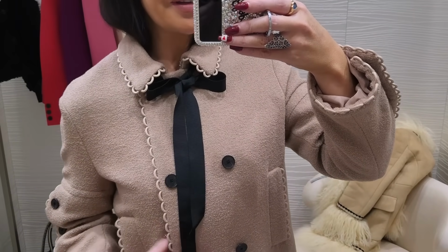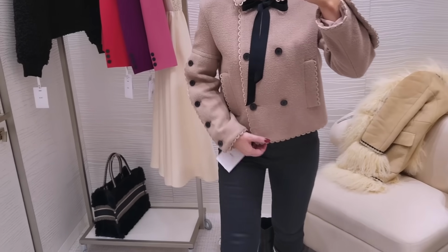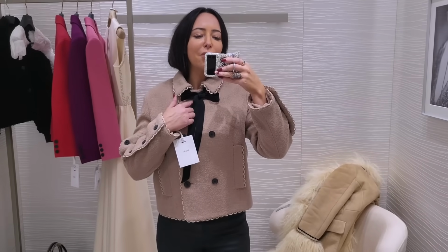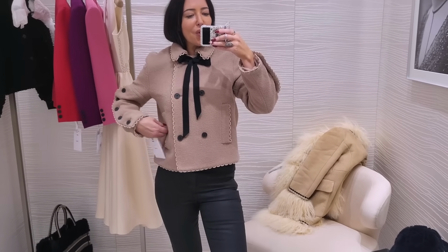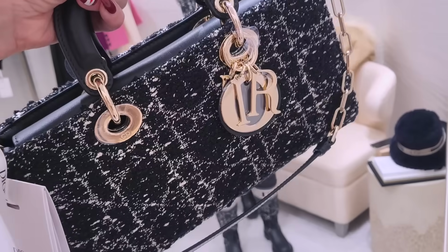So this is the first little jacket I thought I'd try on. And it's very cute. It's like a teddy bear kind of bouclé material. And it's got the little neck bow. It's very, very sweet. And I like the buttons down the sleeves. And it's very warm as well, and cute little pockets. What do you think?